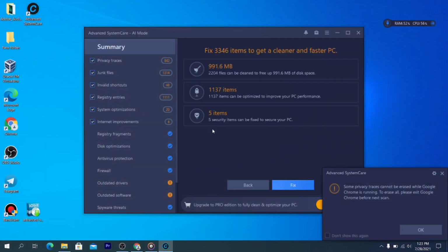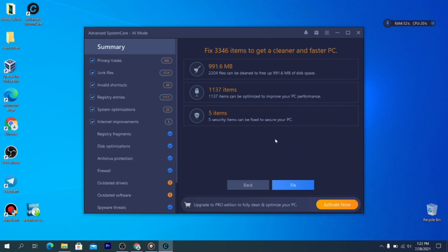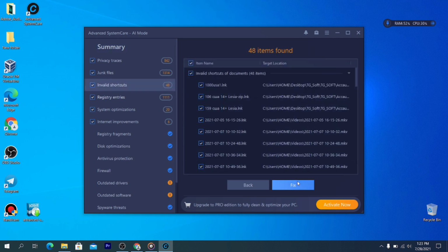So the process lasted about 2 minutes and found 3,300 items, such as privacy traces, junk files, invalid shortcuts, registry entries, and so on. It also shows that almost 1 GB of disk space could be freed by removing all those files. I can fix all those issues at once, as is, or go by category here on the left.